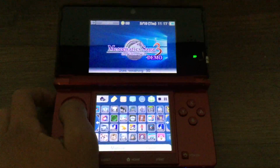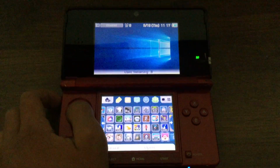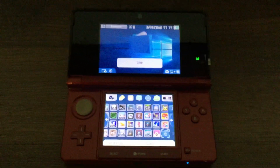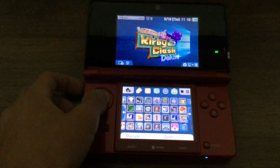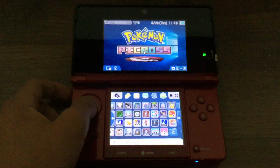Mercenary Saga demo. And here's another Sonic game I have, Sonic Boom. Badge Arcade. Here's more custom firmware apps. And again, you have all these free ones like Kirby Clash Deluxe, Photos with Mario, and StreetPass Plaza.